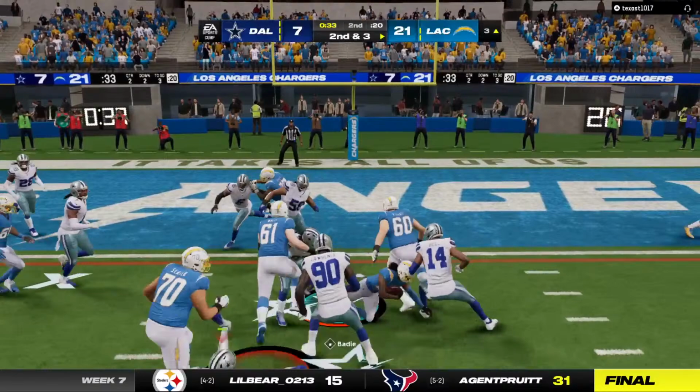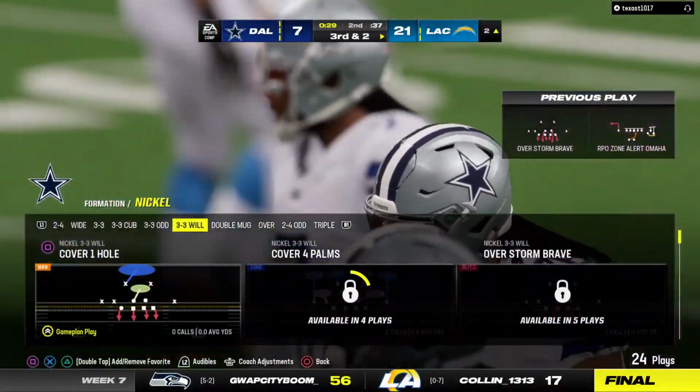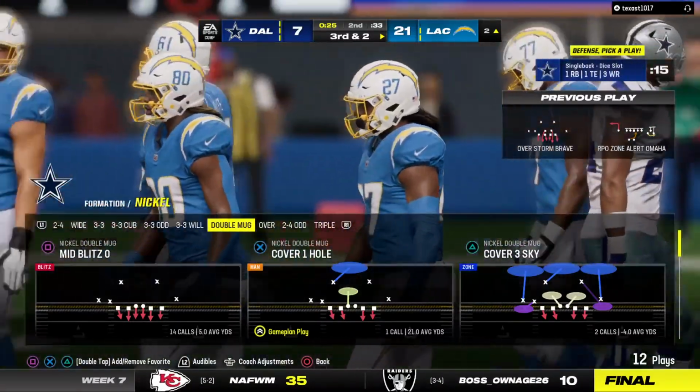Hands it off out of the gun. And he'll keep working toward that end zone as he's down to about the 2-yard line. Give him a yard on the run there, and that's going to set up a 3rd down and 2.